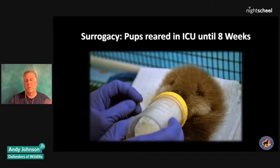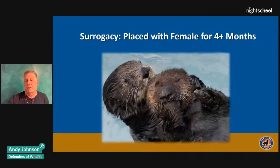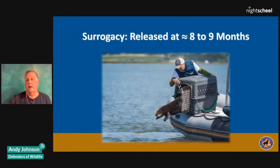We have to get it to a certain point where it can be weaned onto solid food for the most part. And then the pup is, for lack of a better term, tossed in with one of these females from the aquarium's sea otter exhibit that we can't release. She'll be separated into a kind of private pool, and the pup will be lobbed in there. And so introducing the pup to the female will teach it social skills, survival skills over the course of 4 months or so, till it reaches sort of a natural weaning age, and then the two will be separated.